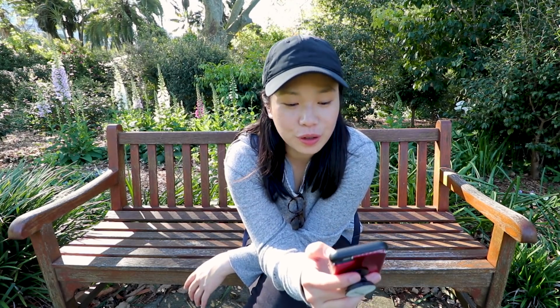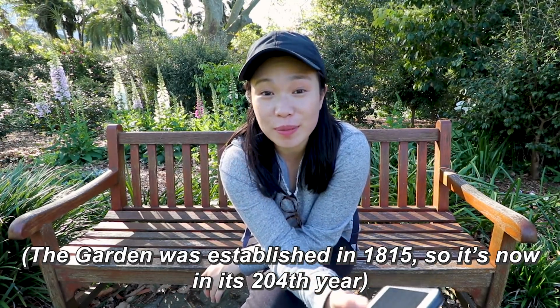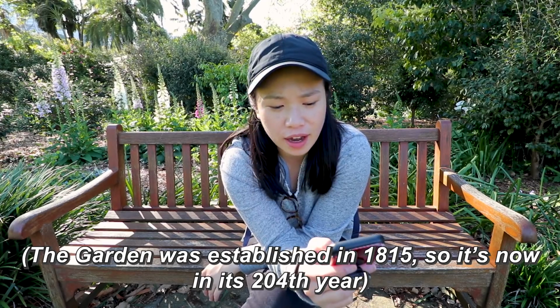Let me try and get you some facts on the Royal Botanic Gardens of Sydney. The Royal Botanic Gardens celebrated 200 years beside Sydney Harbour. I'm not sure when this article was written. The size of the Royal Botanic Gardens is 30 hectares, which is extensive. What I would suggest you do is check out their website, which I'll link in my description, because they do have free tours. They do have different events that happen throughout the year, some free, some aren't.